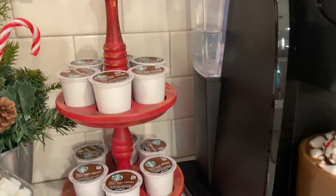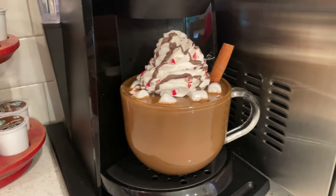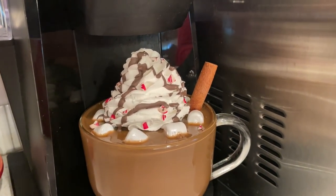For that final touch to make this space extra sweet, I added this faux cocoa mug. My husband actually thought it was real and he was fairly disappointed when he found out it wasn't.